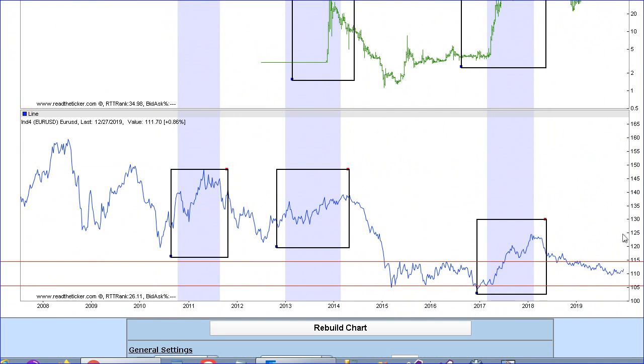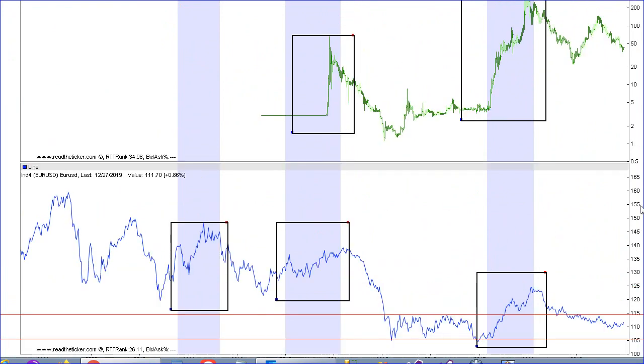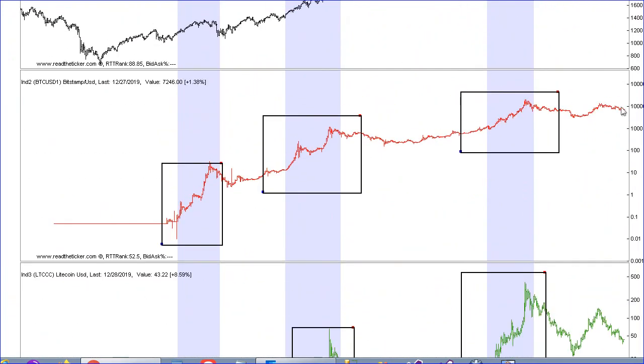So if the euro was to swing up to 120, 122, 123, I would feel that out of the 1, 2, 3, you'll get a 4 strike, with Bitcoin enjoying a rally over 10,000, maybe even tripping up to 20,000 and beyond. Because as we know, it doesn't take much to get up there.